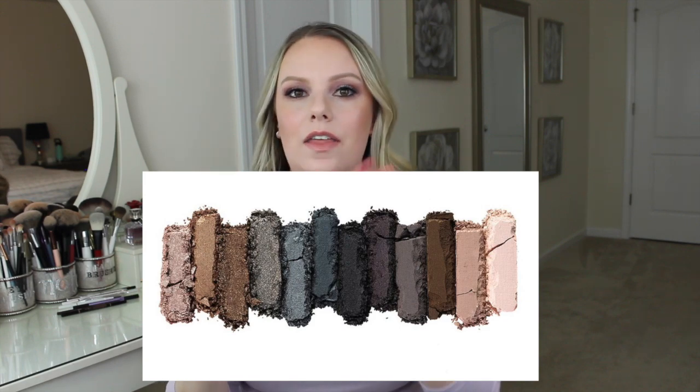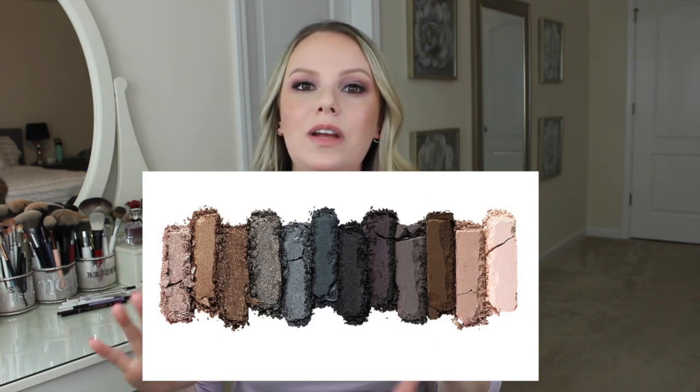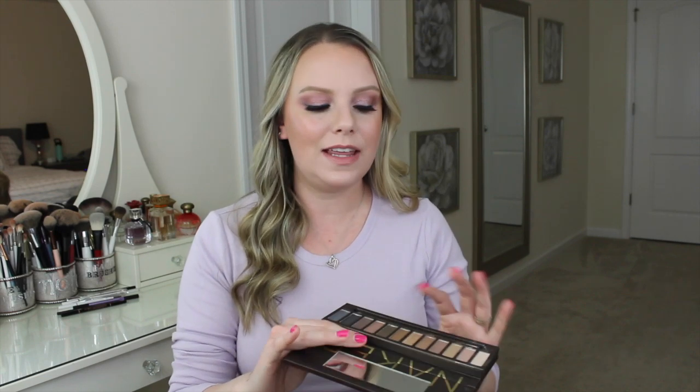I also, if I remember correctly, it's split into 2, and half of it is like glitter colors and the other half is matte colors. I really like the fact that it had a lot of mattes in the palette. Some of these Naked palettes you'll see, they just definitely have more shimmers than mattes, and I feel like that's kind of how Urban Decay is. A lot of their shadows lean very glittery, very shimmery, and the Naked Smoky had a lot of mattes in it, which was really, really nice.